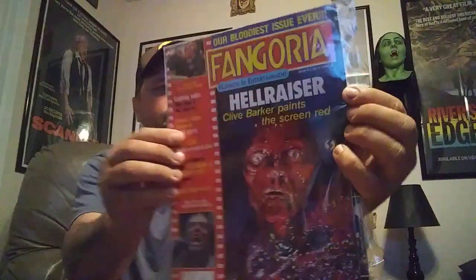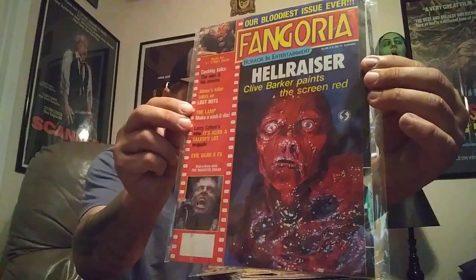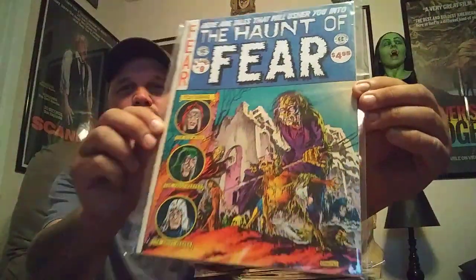Lost Boys, more Fangoria. Hellraiser Fangoria cover. Awesome. I remember this ad on the back. Always wanted to order that shirt, but never did. But it's awesome, awesome cover. More Fangoria. It's a nice Haunt of Fear cover. That one's awesome.